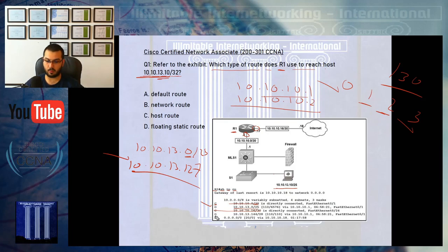Okay, so the fourth option, which will be OSPF, can reach 10.10.13.144/28. A /28 gives you 16 IP addresses, and since it starts from 144, it might end at 160, and this is of course not the .10 that we are looking for.